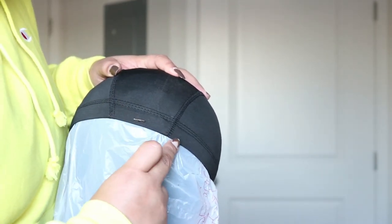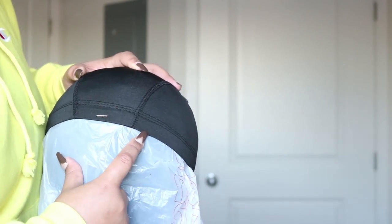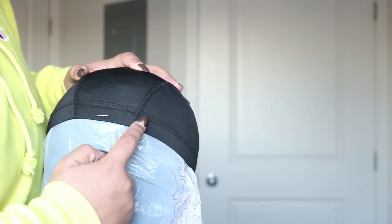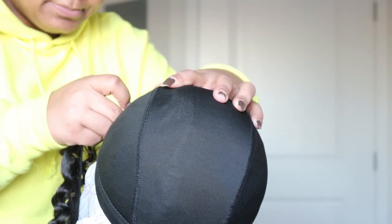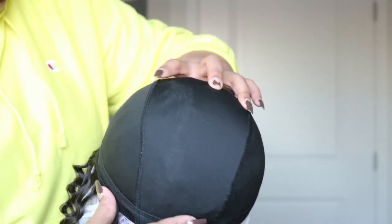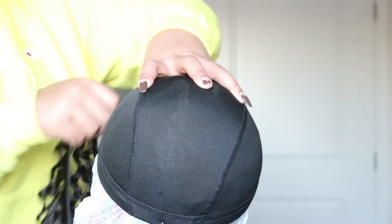And I'm going to place this right outside the seam because, as I mentioned, my closure is about a half inch wider than the front two seams of the wig cap. So I'm going to start my tracks about right here, okay? So that I can make sure that my closure will be able to be sewn down. So I'm going to start my tracks at about a half an inch outside of that first seam. So from that half an inch from that first seam, I'm going to measure that all the way around the wig.